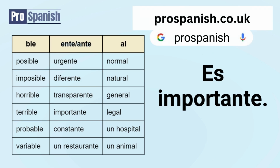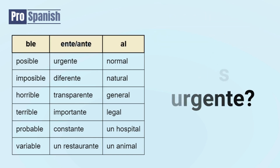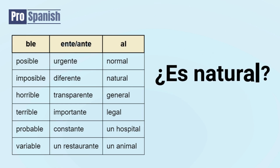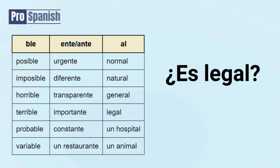But it can also be the question, is it? Es urgente? Is it urgent? Es probable? So is it probable? Is it likely, we would probably say. How would you ask the question, is it natural? What would that be? Es natural? And how about, is it legal? Es legal?